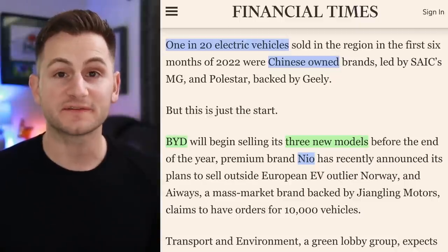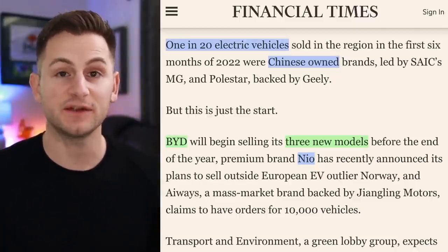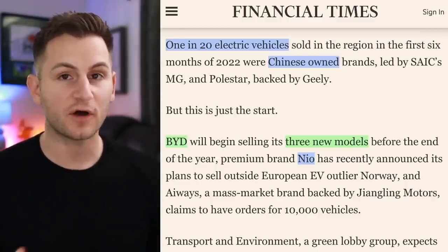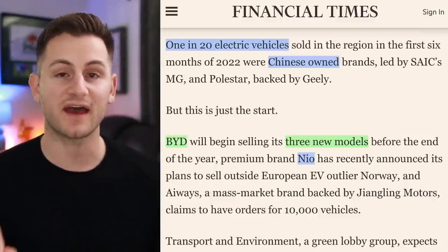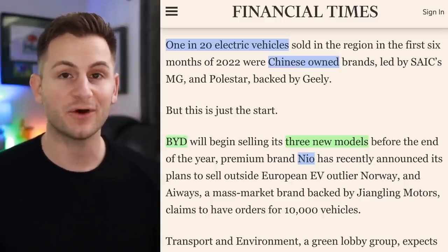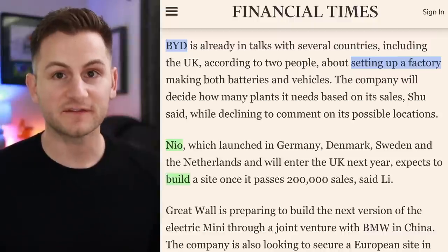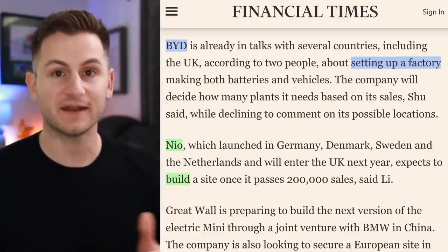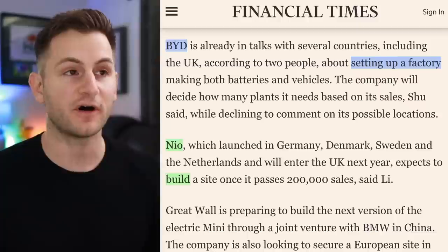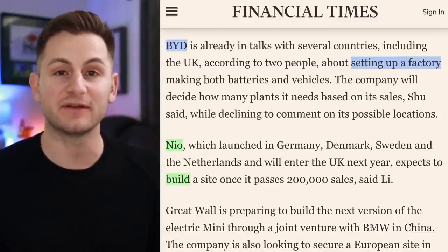Already, in the first 6 months of this year, one in every 20 EVs sold in Europe has been from a Chinese-backed brand. We won't get into all of them, but BYD is going to have 3 new models in the region before the end of this year, and we know that NIO has European expansion plans as well. And if things go well for BYD, NIO, and others in the European market, you better believe there will be factories to follow, both from BYD and NIO who are already in preliminary talks.